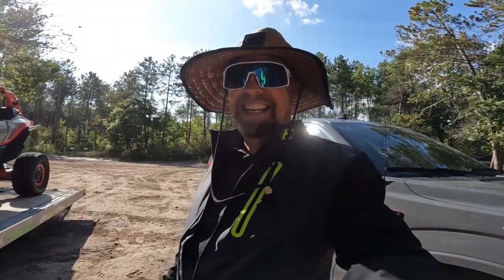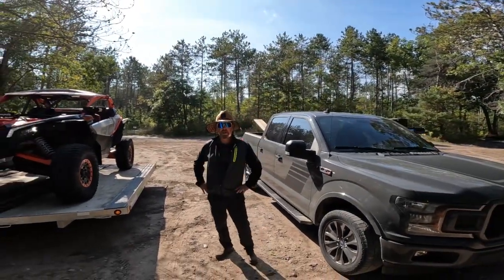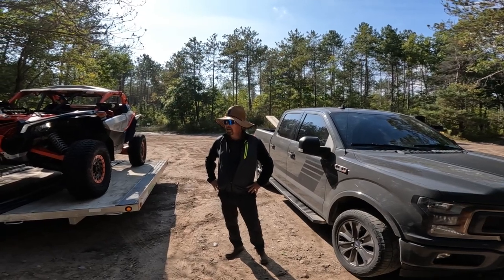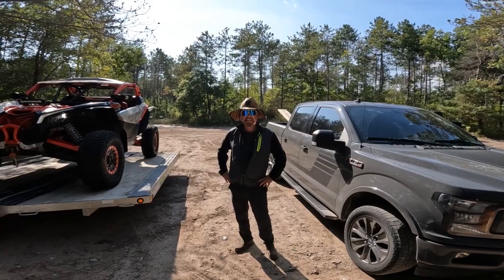Here. This is my outfit. This is what I came up with. I think this is good. Yeah. I think that more so matches the other buggy. The other buggy.